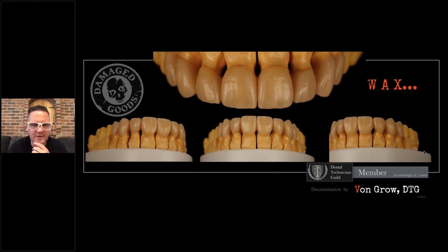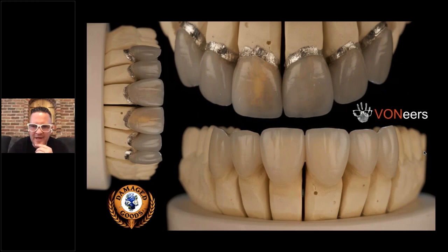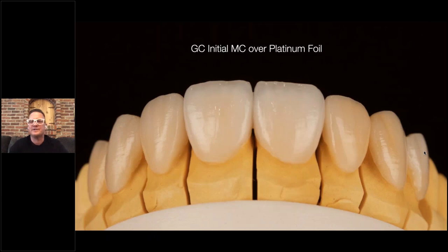So anyway, again, I wanted to point out that what I'm known for, if anything, are these veneers, which we're not going to be talking about today. But I specialize in doing these veneers, and I use the GC Initial MC on platinum foil, as many of you know. But I also wanted to show that I'm a versatile technician, and I also use quite a bit of the LiSi Press.